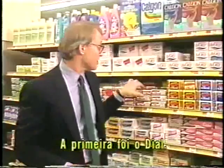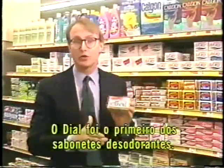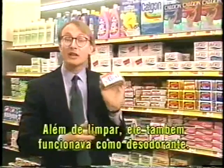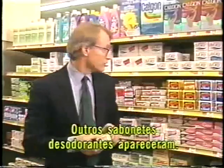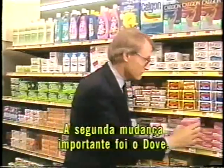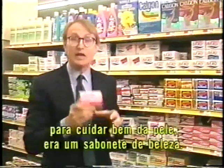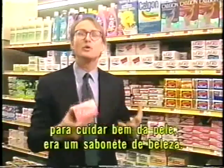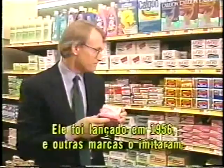The first was Dial. Dial was the first of the so-called deodorant bars. In addition to basic cleaning, it offered a deodorizing feature as well. A number of other deodorant bars followed. The second major development was Dove. Dove was specially formulated to take good care of the skin, a so-called beauty bar. Dove was introduced in 1956, and again, others followed.